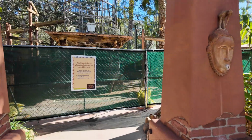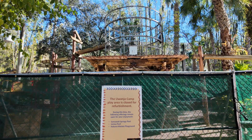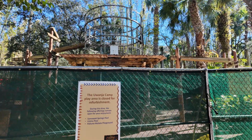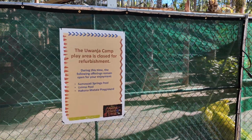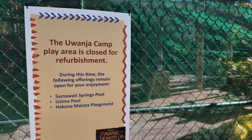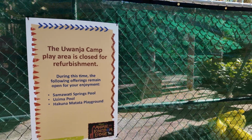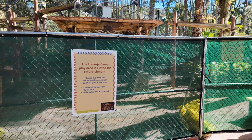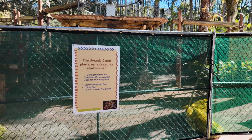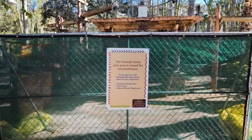So we are at the Kidani Village pool area, and it does look like the playground is under refurbishment here. So if you have little ones that like to play in the playgrounds, the one at Kidani Village is under refurbishment, and then it says you can do the Samawati Springs pool, the Uzima pool, and the Hakuna Matata playground. So if you have little ones and are going to be coming to Kidani Village, just keep that in mind. It is January 12th, 2025 when I am filming this, and it is closed. And it does not look like it's going to be opening soon. So just keep that in mind.